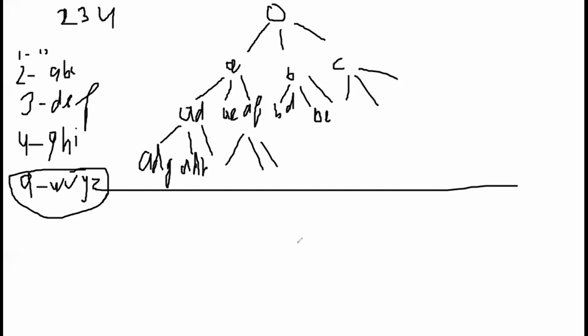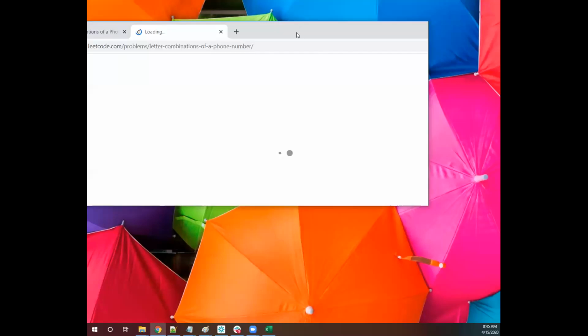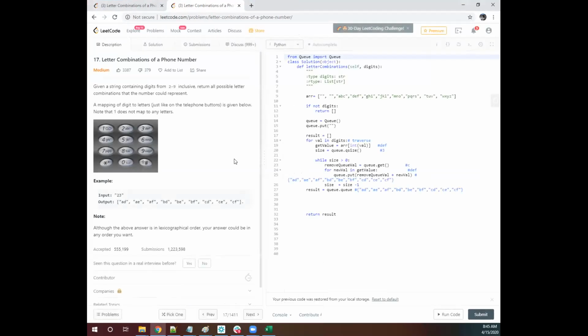I can show the BFS solution, and if somebody has a DFS solution, they can share. Yeah, sure, go ahead. I see him showing the BFS. You can see my screen. Yeah.